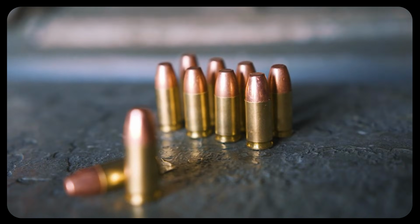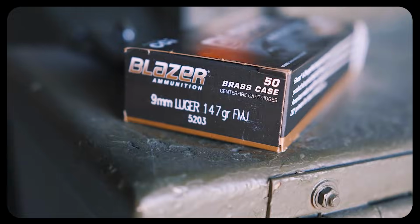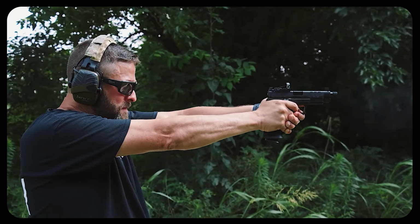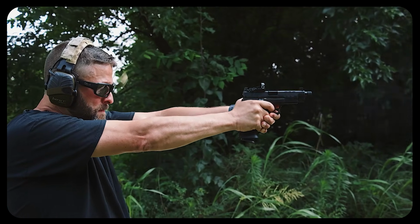Some firearms can be picky with certain brands or loads, so testing a few defensive options before you commit is always wise. Once you've found a hollow point that feeds reliably and shoots accurately in your gun, you'll have more confidence if you ever need it for personal protection.